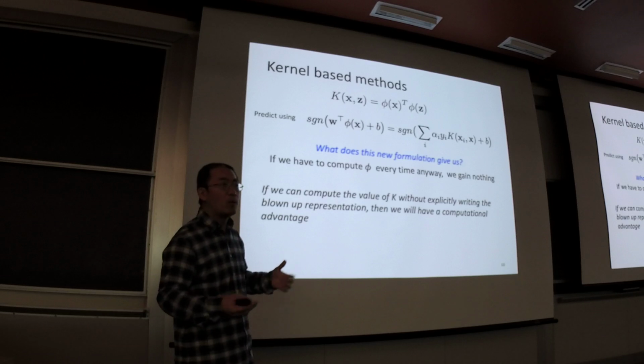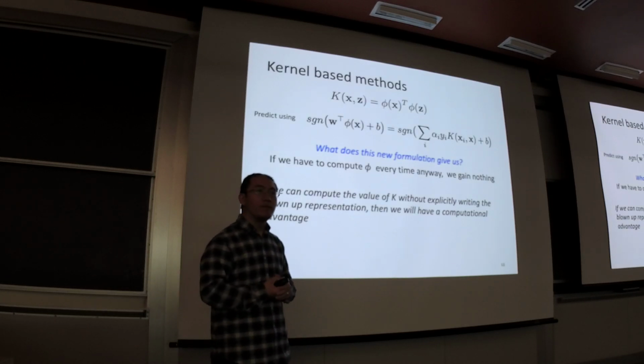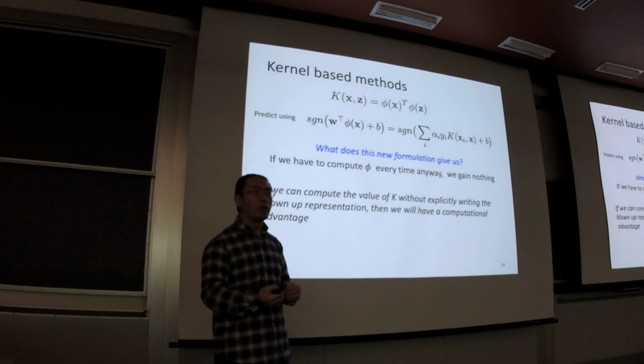What's the benefit of this? And what's the benefit of SVM then, except that we know what the support vectors are?